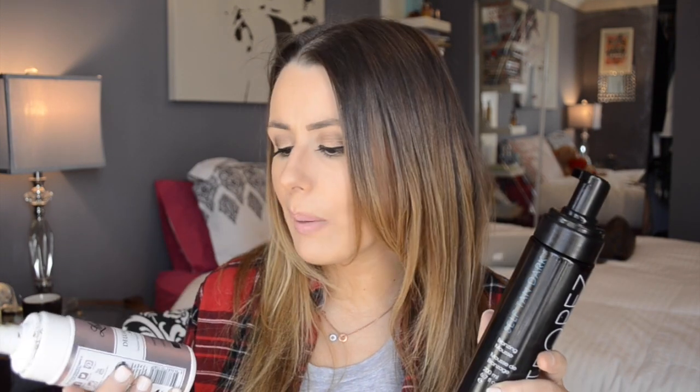I actually found this at Winners in Canada for $25, which was about half price, and you can get this online. I think it's around $50, but I'm not exactly sure since my sister did buy this. I have to say that if you are looking for one of my favorite self-tanners to give you that really nice glowy bronze look, then these are my two favorite options.